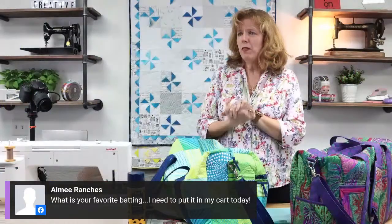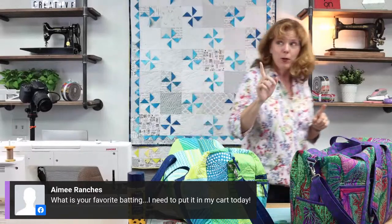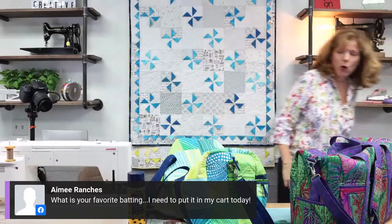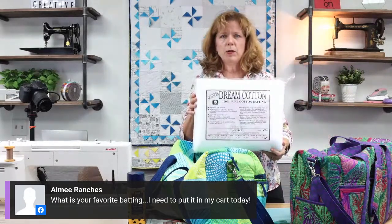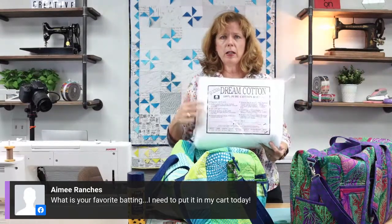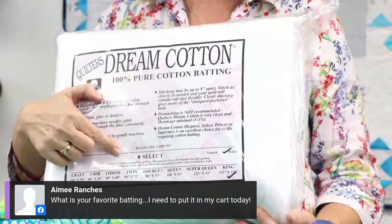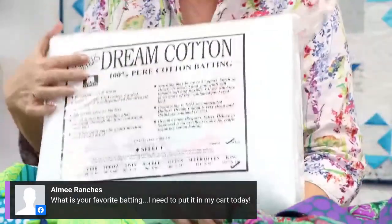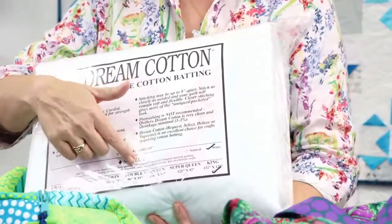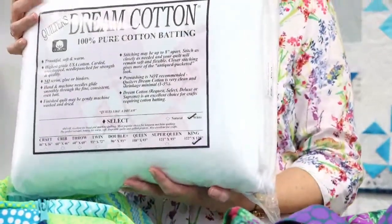Amy asked, what's my favorite batting? I need to put it in my cart. My favorite batting, I've got it right here actually, because I've got to take more home, is Dream Cotton, 100% pure cotton batting, and it is the Select. And I'm pretty sure it's in my favorites page. And if you were to look really close up, it would say mid-loft. It's not the thinnest loft. The thinnest loft is called Request.